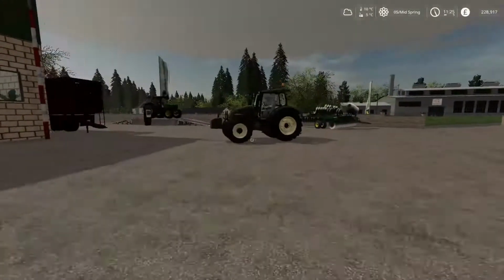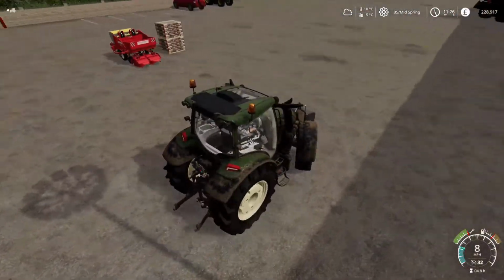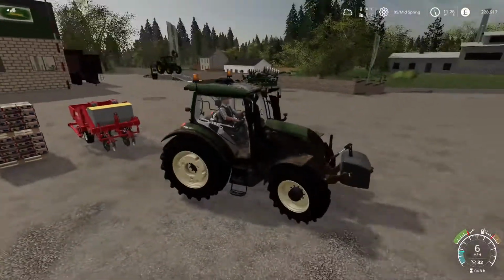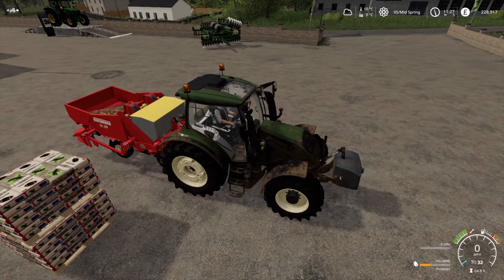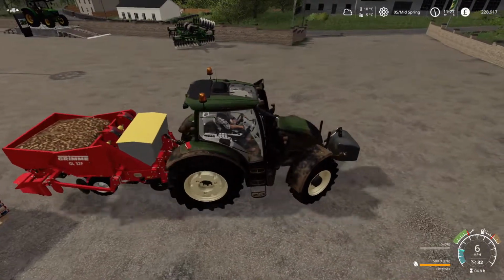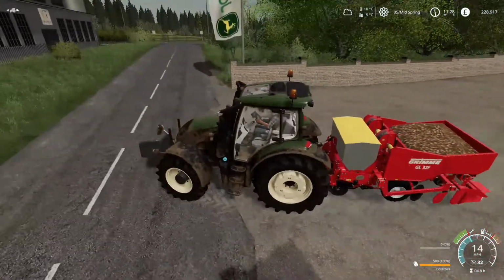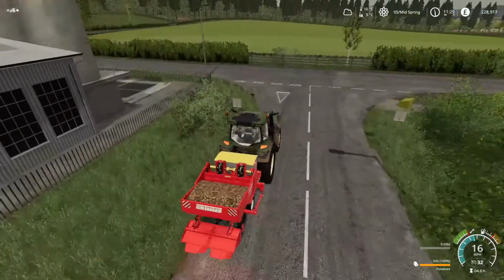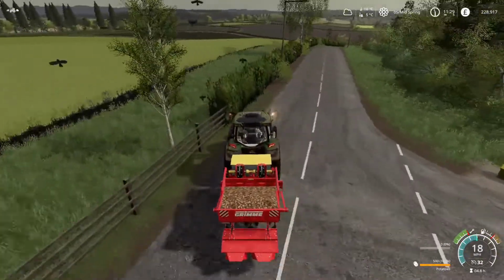So we'll get the tractor hooked up to this, and we'll get ourselves down to the field. Again, this Vulture's been worked since the last episode. It really has been doing a lot. You can't complain at it. It's been doing really well, but it does need a clean. So what I'll do is I'm going to run this down to the farm, and we'll see you down there in just a couple of seconds.